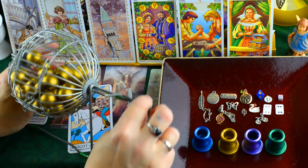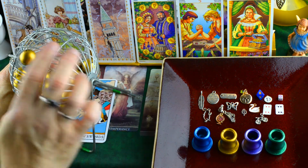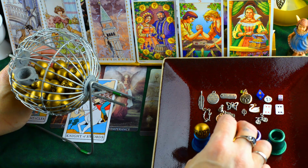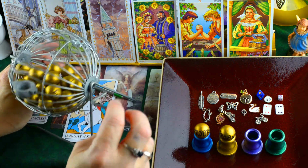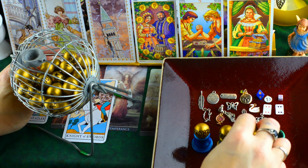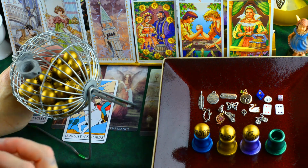All right, number 1, blue, is a probable. Number 2, gold, is also probable. Number 3, purple, is a not sure. That usually means to me the question was not very clear, or other things have to be played out first before the answer can be given because it might change the outcome. And then number 4, green, is a maybe.